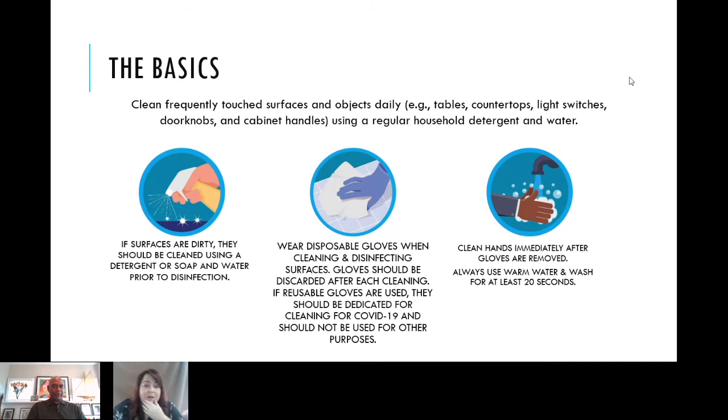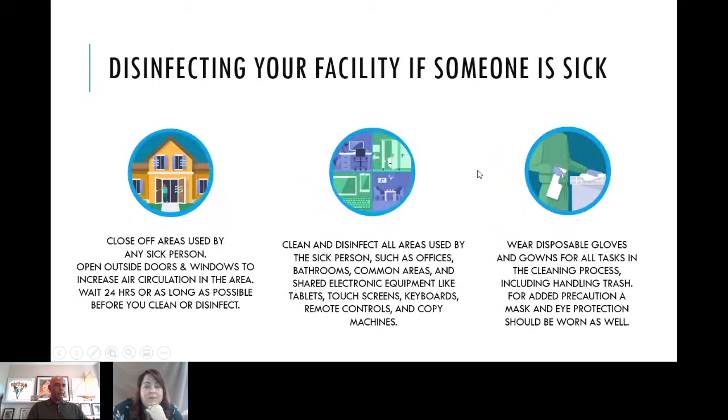Right. Okay, great. Then we move on to a little bit more of a commercial aspect. If you own a small business or you work in a small business, the facilities need to be decontaminated as well and disinfected.